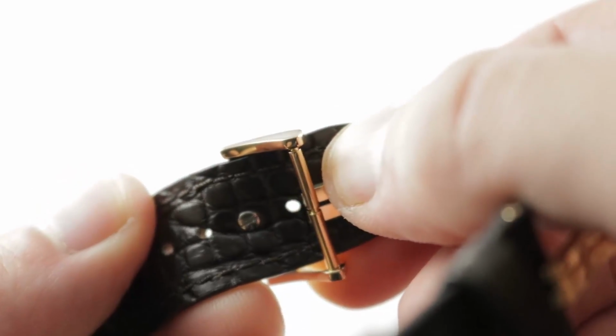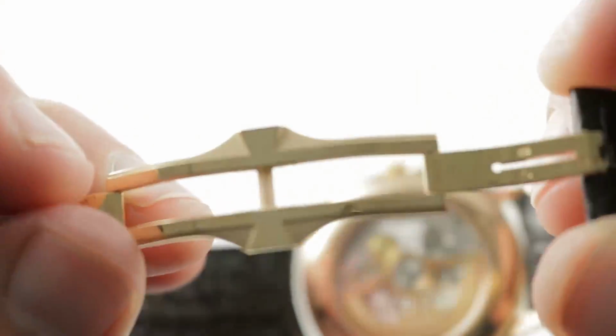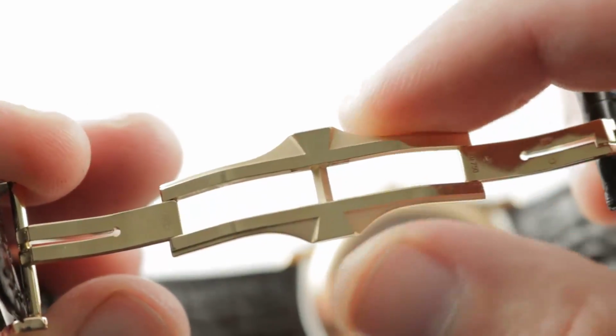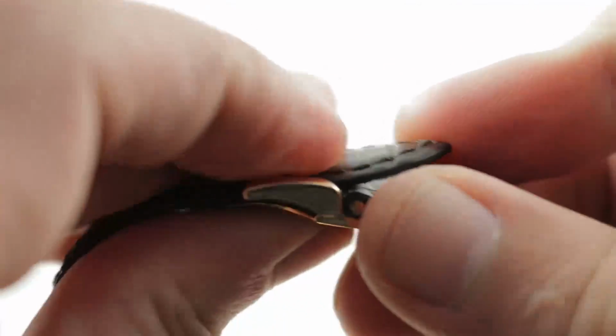You can see that there is a double deploying clasp, and it gives you extra security by fixing the buckle in place using a screw rather than a pin. You can see the Maltese cross motif externally as well as internally, and internally two different finishes, polish and media blasting. Impressive stuff, and the double folding clasp is small wrist friendly in a way that a single fold never really can be.